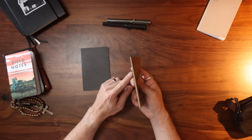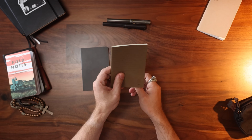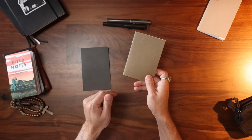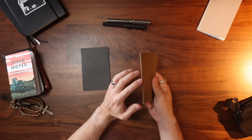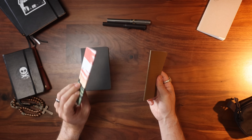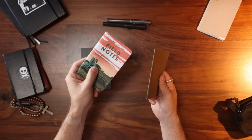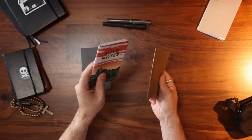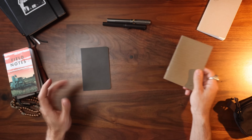They only have 2 staples in them though. So I did not use this standalone. I used this in the Paper Republic leather cover, so that protected it. I would be pretty wary of a notebook that was only using 2 staples, because the 3 staples on the Field Notes can come apart very easily. But again, this is going in my pocket, with a lot of wear and tear on these. So something to think about, keep in mind.